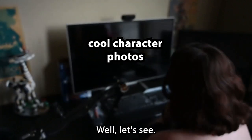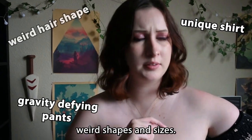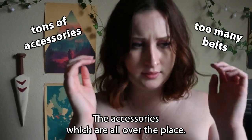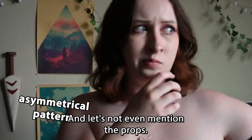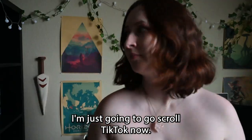Okay, well, let's see. I have to work on the shirt, which has all of these weird shapes and sizes, the accessories, which are all over the place, and let's not even mention the props. Oh gosh, I'm just gonna go scroll TikTok now.